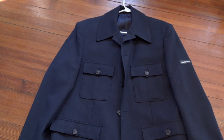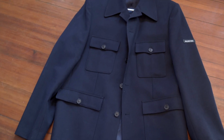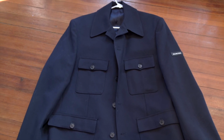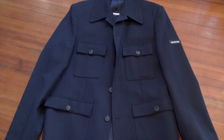Now that we know where this piece came from, let's take a closer look. I know this totally looks blue on camera, but in real life, it's hard to tell if this is just a lighter washed black that looks a little blue, or if it's actually a really deep navy. But either way, it is cool.